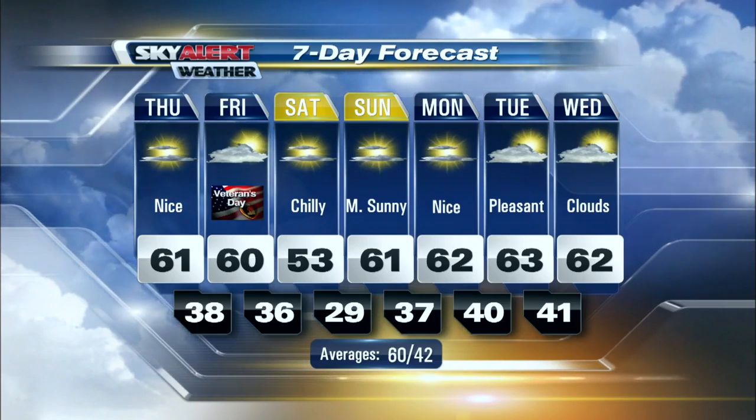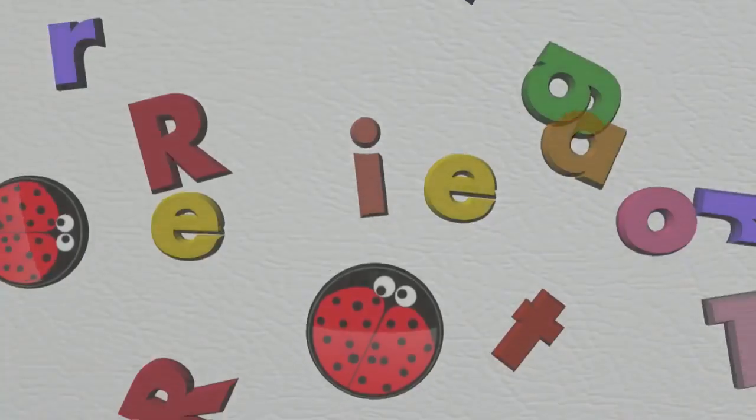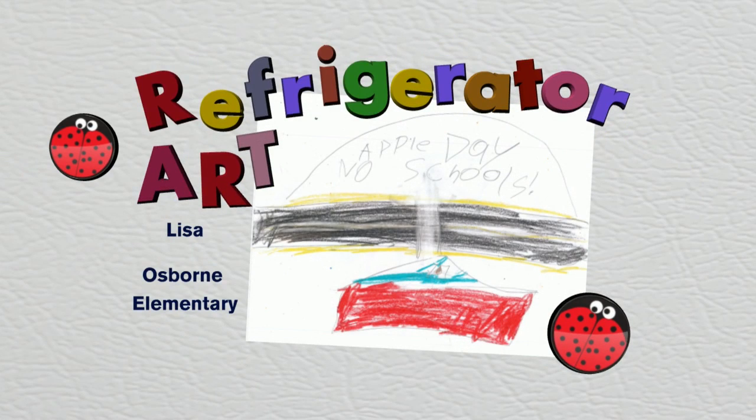Let's get a check of the refrigerator art this morning, see what we have behind the magnets. Love showcasing all the wonderful artwork from the kids here across eastern Kentucky. Nice photo sent in from Lisa over at Osborne Elementary. Time now is 5:11.